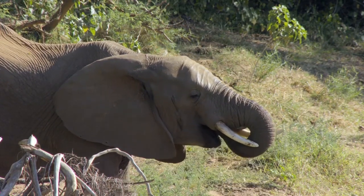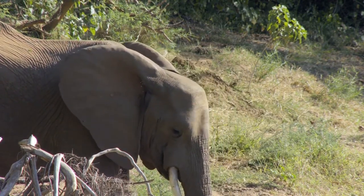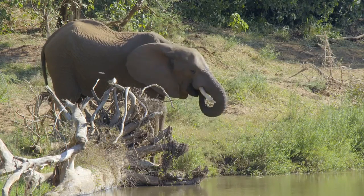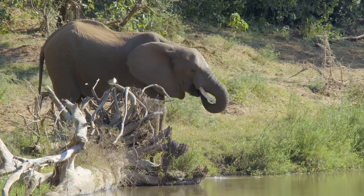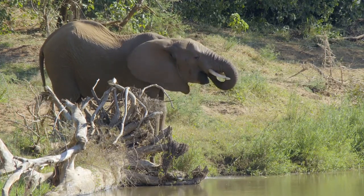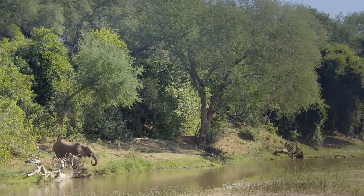Here, a young bull elephant has arrived early to quench his thirst. Pafuri, with its perennial water sources and green growth, is famous for its resident elephant herds. But this bull has left his herd, and for now he leads a more solitary existence.